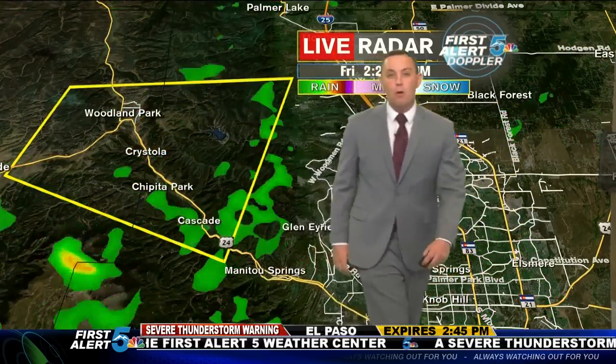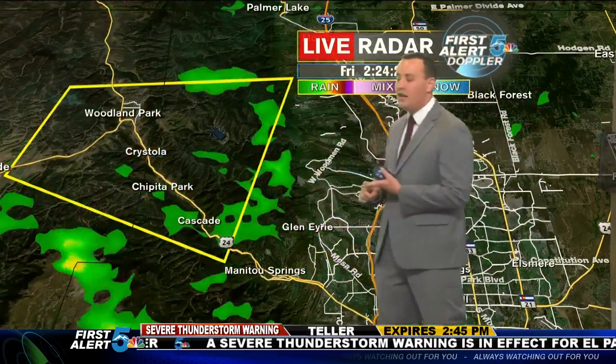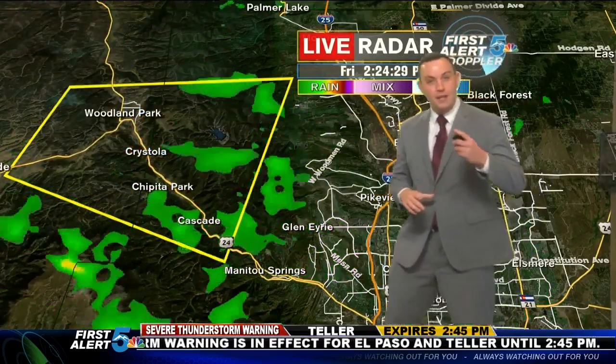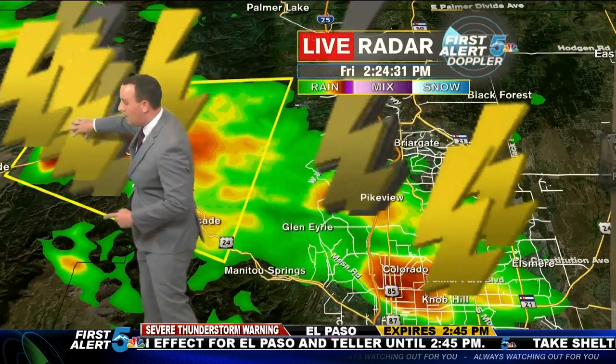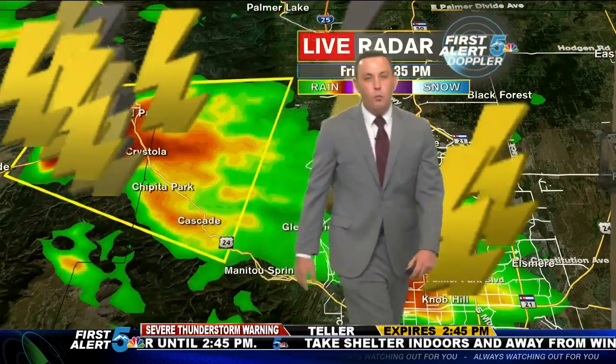We're going to return you to programming with this storm. If it does move closer to Woodland Park, or any populated areas closer to Divide, we'll cut in and let you know what's happening. But at the moment, again, the worst of this storm is creeping just a bit south along Highway 24 west of Woodland Park.